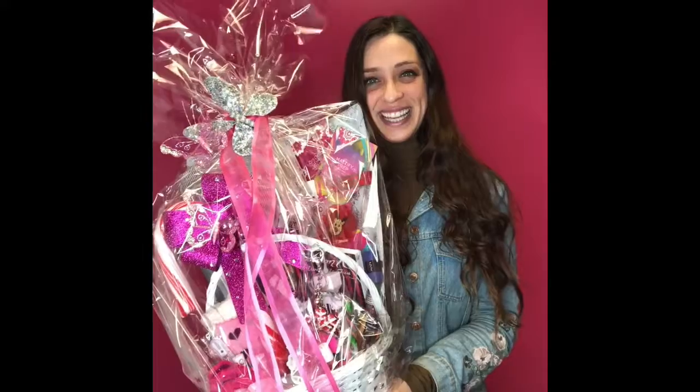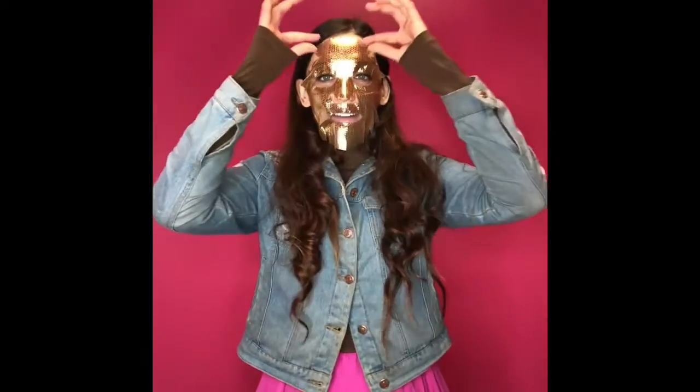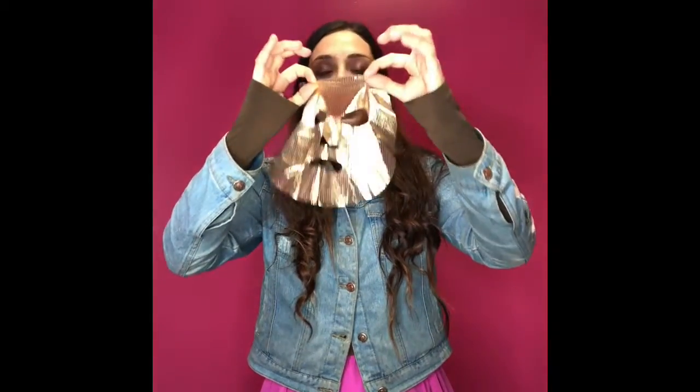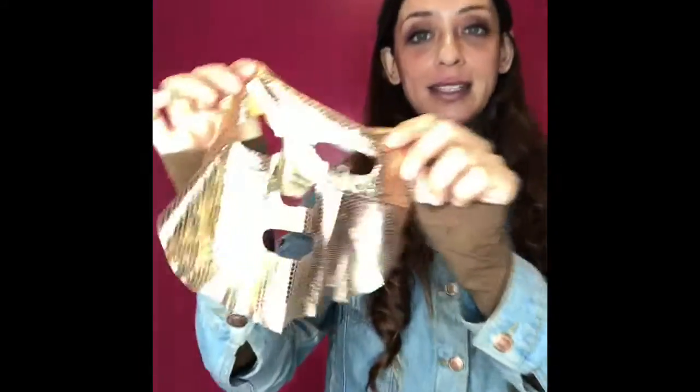Good luck. The mask has been on for about 20 minutes, so we are now gonna take it off. And you can see the texture of the mask has changed. It's become a little stiffer. And oh my God, this is honestly, how do they even get it so pretty?